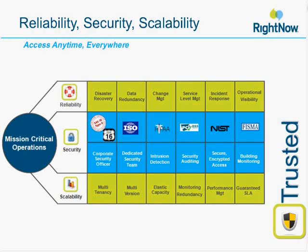And from a scalability perspective, we talk about multi-tenancy and multi-version to allow the organization to move when they're ready to move to a new version of software. Elastic capacity and monitoring redundancy, performance management, and a guaranteed SLA, all built upon the foundation of security with a corporate security officer and a dedicated security team. We talked about intrusion detection and security auditing and encrypted access and building monitoring. Built upon that are the frameworks that meet the compliance that we have: FISMA, NIST, DIACAP, PCI.